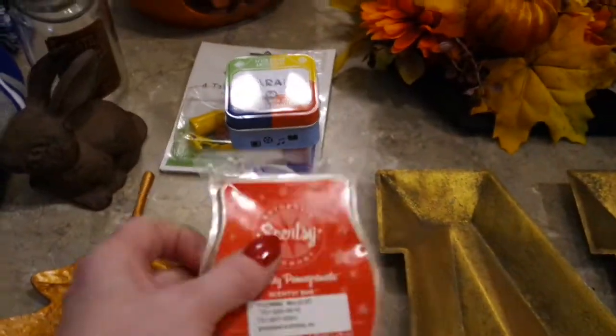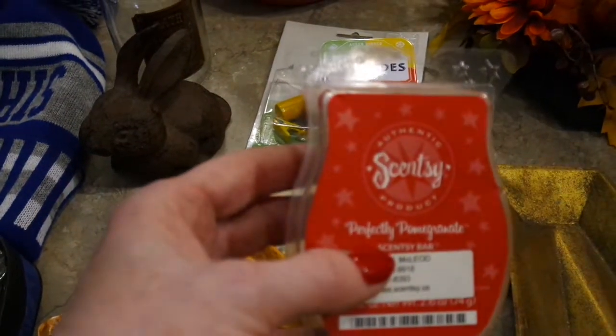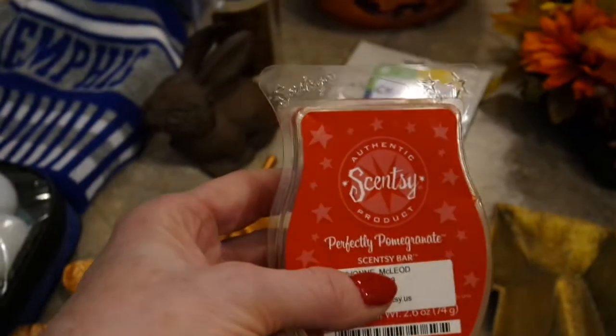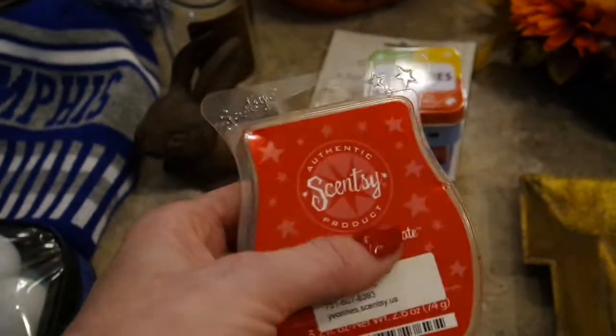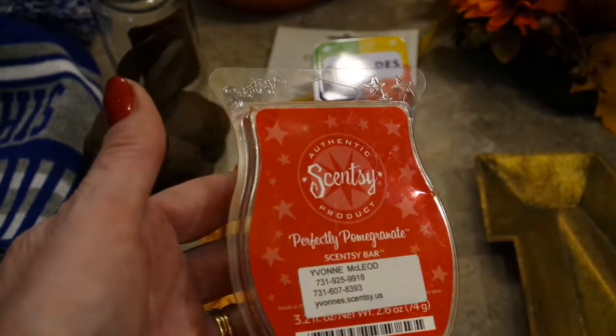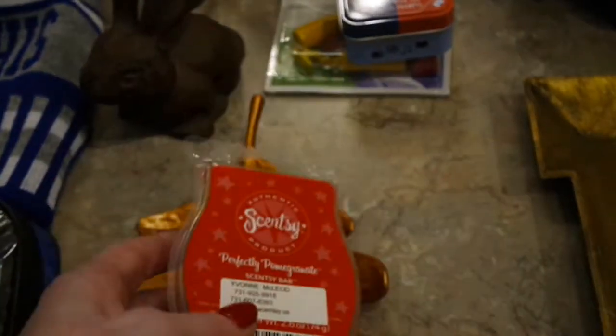A brand new Scentsy brick. Scent is perfectly pomegranate. It smells very much like strawberry to me. I usually gravitate towards the non-floral scents, and this smells so good, and this is like $6 if you buy it from a rep, and I got it for about 50 cents.